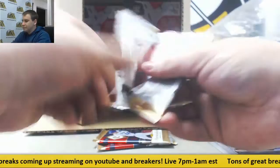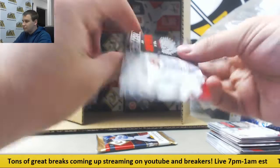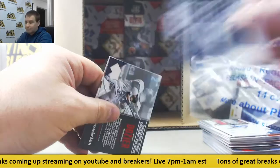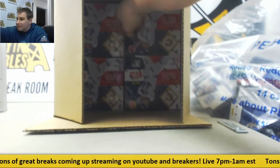Derek Fisher Prism, Scott Schebler for the Reds. Ben Gamel /399. And for the Brewers, jersey relic /499, Lewis Brinson. Right, you got six boxes left, guys. That means 24 hits still left in here.